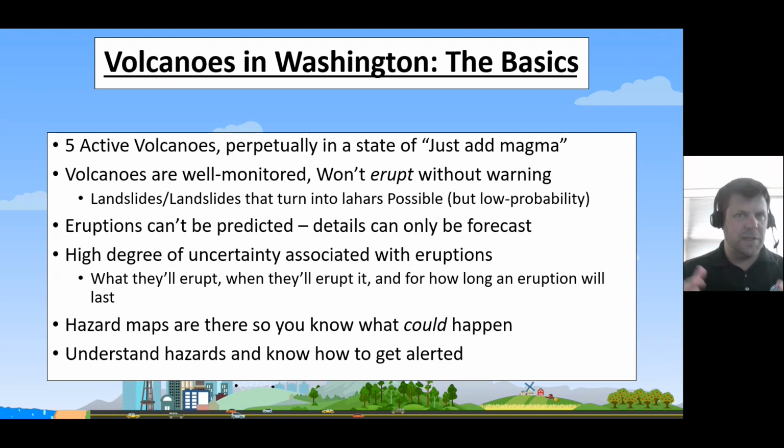They are possible, but that's extremely low probability. That's the least likely thing to happen, but we prepare for it just in case. So eruptions can't be predicted. The details of what happens when a volcano erupts, they can only be forecast.